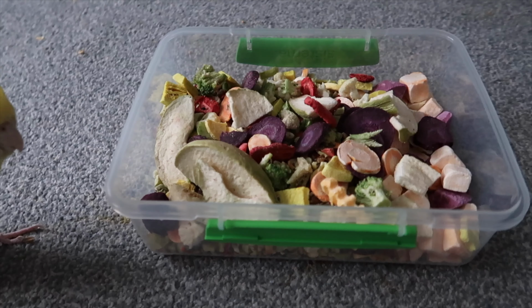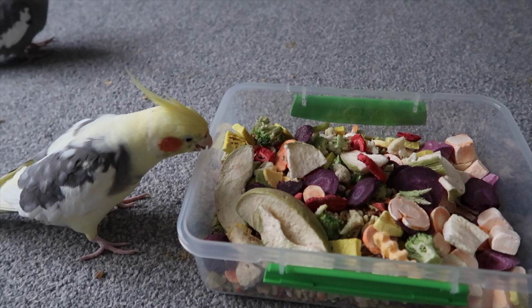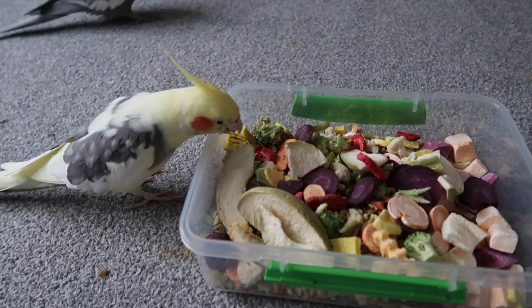Now, initially when you're providing a foraging tray or foraging activity, make it quite easy to start with. So, maybe just scatter some millet on there, let them peck at it, associate it with foraging, then you can make it more and more difficult and complex, which will keep them occupied for longer. Again, don't be afraid to put some toy parts, spare bits from destroyed toys, because they will enjoy throwing them around as well.